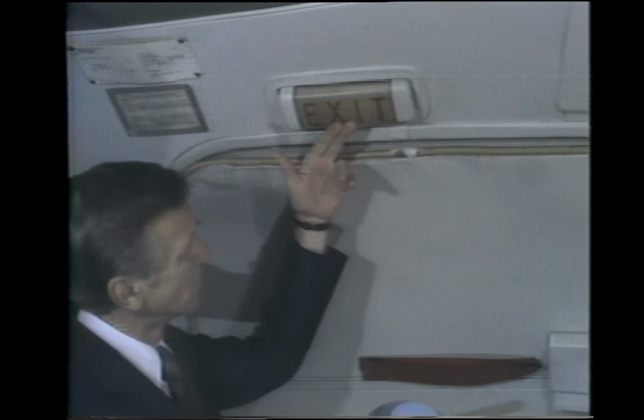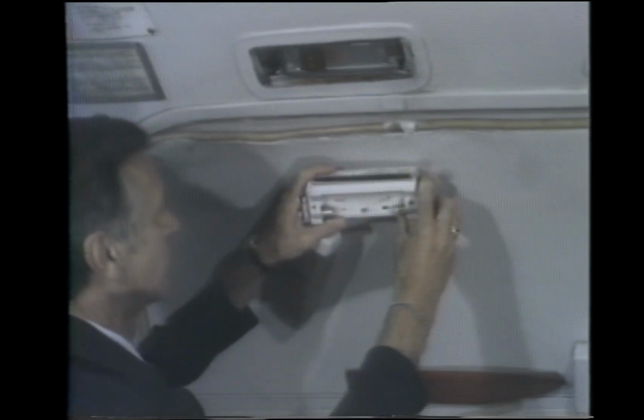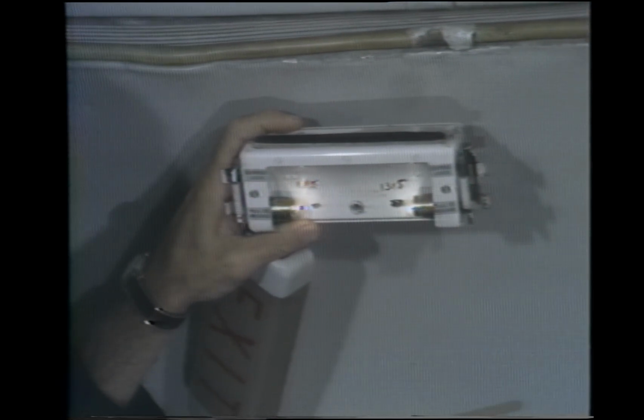The emergency lights located at each exit are also portable lights. They can be detached by removing the cover, depressing the latch levers on each end, and pulling from the light bracket. If the light does not illuminate upon removal, an on-off switch is provided.